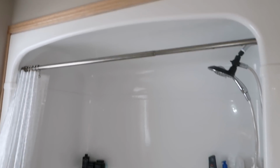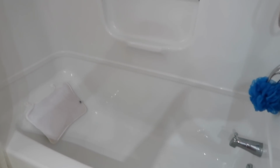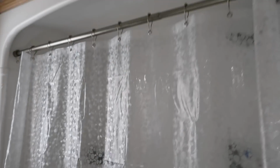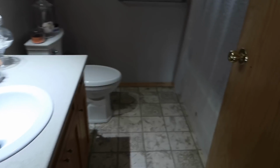Okay, so the bathtub is all done, and that's all that I'm going to do in the bathroom now. I did put some of those products back in there, the ones that we use all the time. I'm just going to close the shower curtain, just make it look a little bit cleaner in here. And then, yeah, that's it for here. I'm going to move on to the living room next.